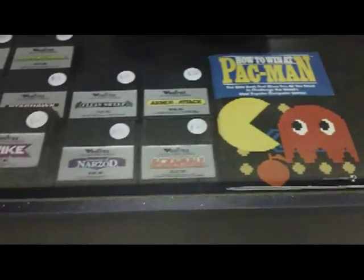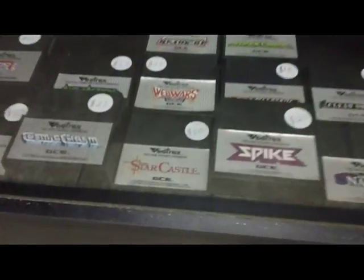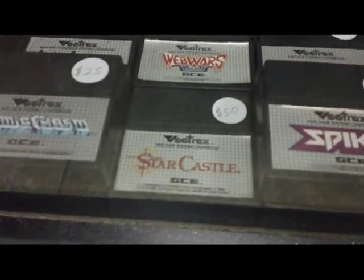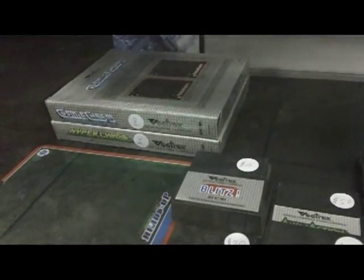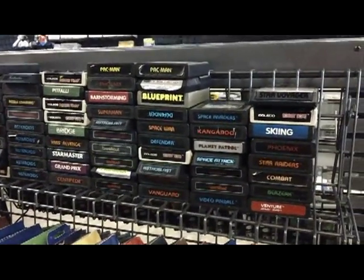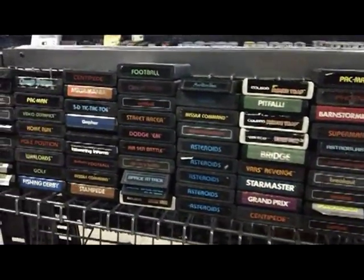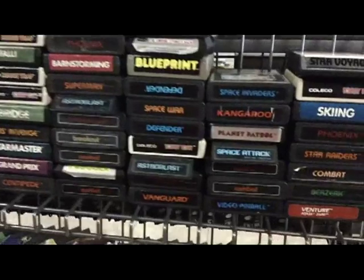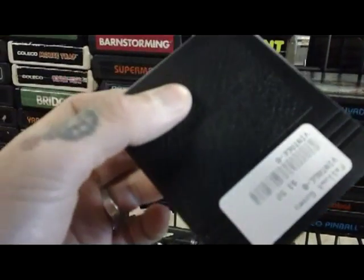And then you get some loose Vectrex cards. As you can see, Star Castle is one of the more rare titles next to Pole Position. Got a couple of boxed games over there. And of course over here, everybody, if you just turn right back around, you can see they got quite a few loose Atari games. Just, you know, more of the common titles, but definitely a few if you want to go through your collection. See here, you got Planet Patrol.